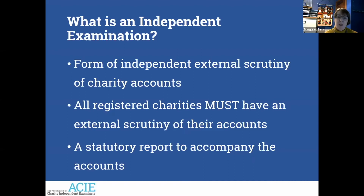Some of that comes with experience and knowing what you might be looking for with a charity and what kinds of income and expenditure might be open to either misstatement or that may lead to the charity having a previously unknown tax or VAT liability. It provides an external review and a report to accompany the accounts. And that report is a statutory report. It's laid down in legislation that an independent examiner has to produce that report. And it provides the readers with a degree of confidence in the picture of the charity presented by the accounts.